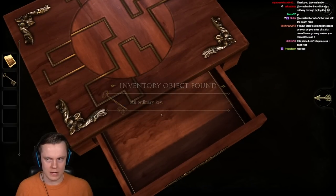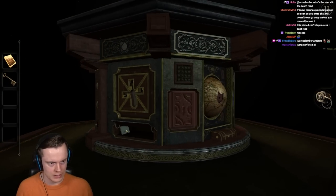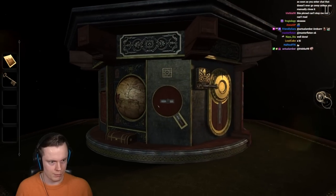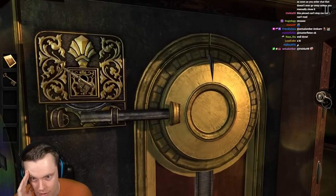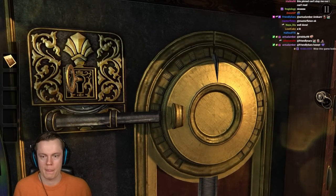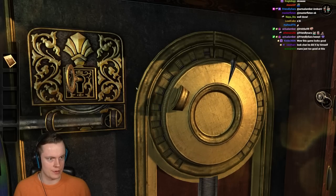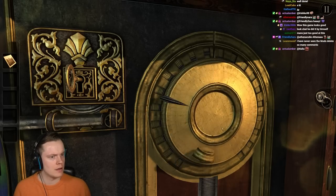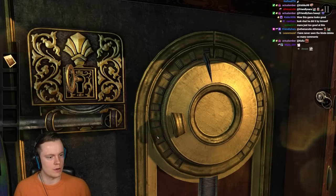An ordinary key. Which goes in this one? No, it's not the same shape. Okay. We solved the box puzzle. Man, there's so much stuff here. Okay, this looks like a keyhole. Aha. Alright, one thing at a time. Rotate this. Is this lockpick and lawyer? One is binding.